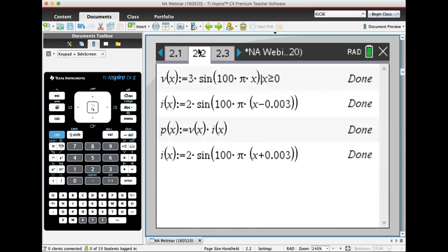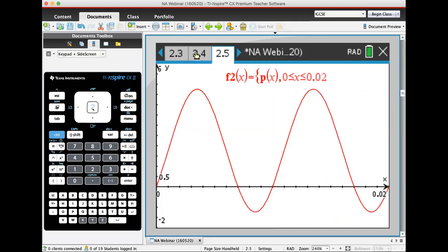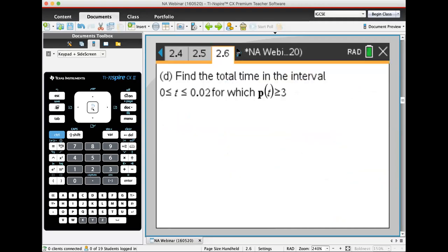But this question, as you can see, I was actually using similar features that Jimmy had already used. So Jimmy, thank you for doing that for me, all the definitions of the functions. But I'll go straight to part C of the question, which says that the power P in the circuit is given by this expression: power is the voltage times the current. Part C defines it that way, and there's the graph for it. Then part D says, find the total time in the interval t between 0 and 0.02 where the power is greater than or equal to 3.